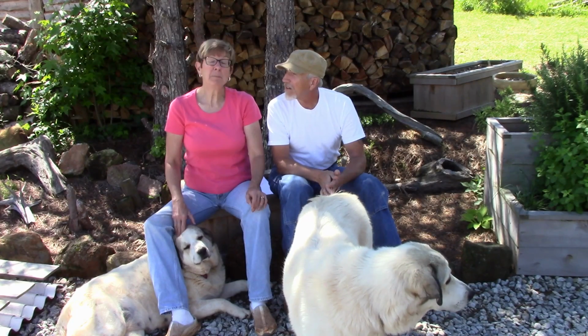Anything else? Being fenced in, because they are roamers. They're notorious, and it's funny because we're on this farmstead Facebook page, and you'll always see found Great Pyrenees or Anatolian or whatever LGD dog. So you see it a lot where they do roam, and people have to go find their dogs. So fencing in.